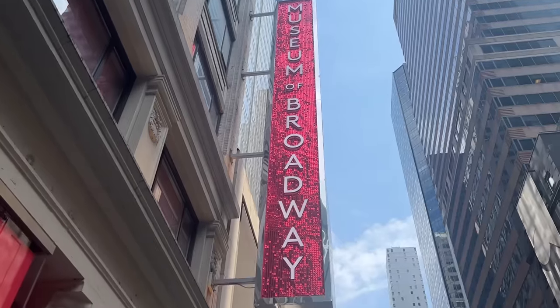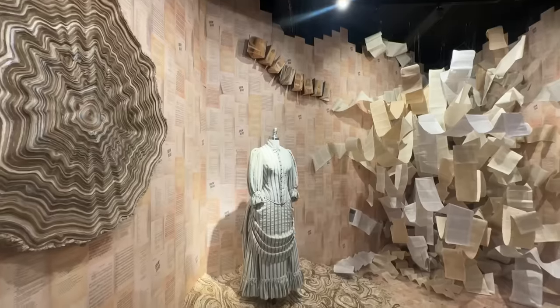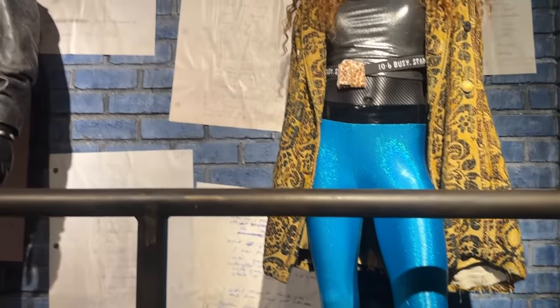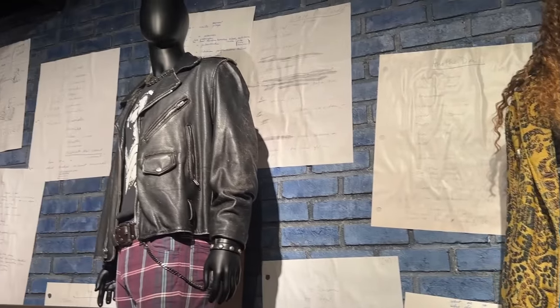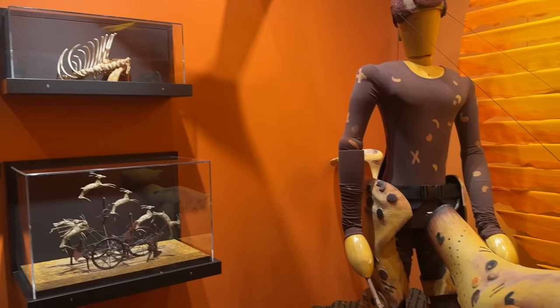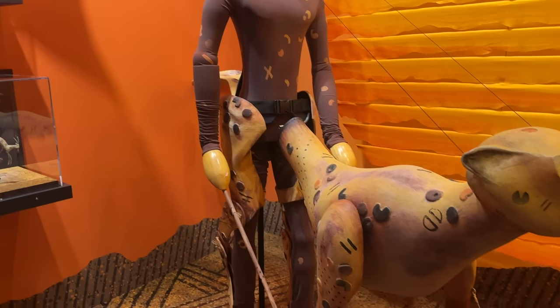Overall, I had a great time at the Museum of Broadway. I wasn't 100% sure what to expect, but I loved all the different costumes and set pieces and learning more about some of my favorite musicals and plays, as well as getting inspired to see some others. There's just so much history packed in that museum, and you could lose so much time reading all the different plaques going from vaudeville all the way to today.